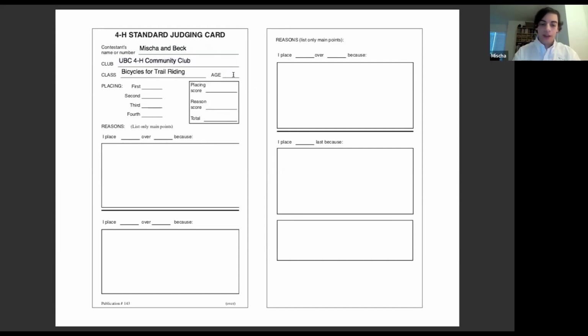Age, I think this is our age. I'm going to put, Beck, you're still 17, right? No response. All right, let's just say 17.5 because that's a halfway point. All right. So here's the placing, and Beck, I think we'll agree on this.